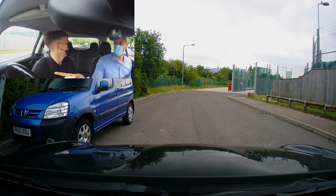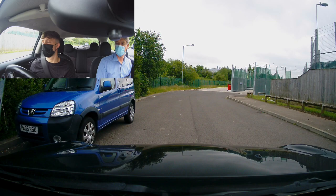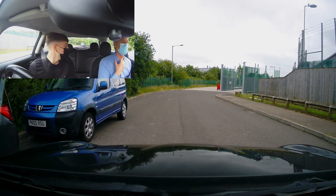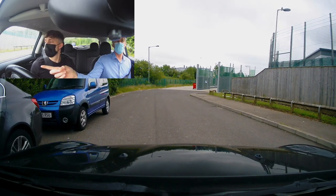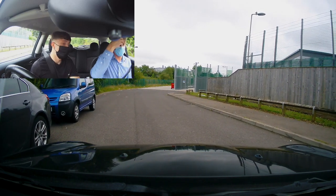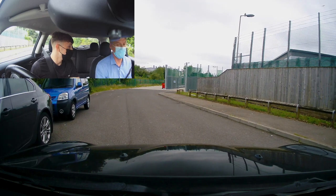No, check your door mirror and then put a half a turn on the wheel. Bit more? That's a half a turn. Now, look through your back window again. Check the door mirror again for anybody coming near the car. Back window. Now, have you noticed how slow I'm going here? Yeah. Now, can you see the door handle in the door mirror? Yeah.